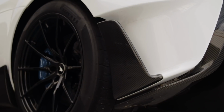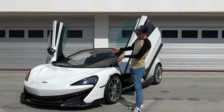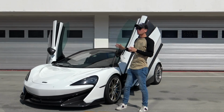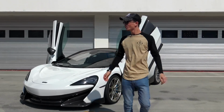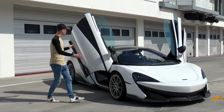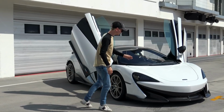The 600LT is not strictly limited. We don't have any specific numbers yet, but when the Spider comes out next year, and after deliveries start in October 2018, so October of this year, they'll only represent 20 to 25% of the Sports Series lineup. LT obviously stands for long tail. Now that is actually appropriate in this car because it is a tiny bit longer at the back. It's 42 millimeters longer and a tiny bit at the front as well.